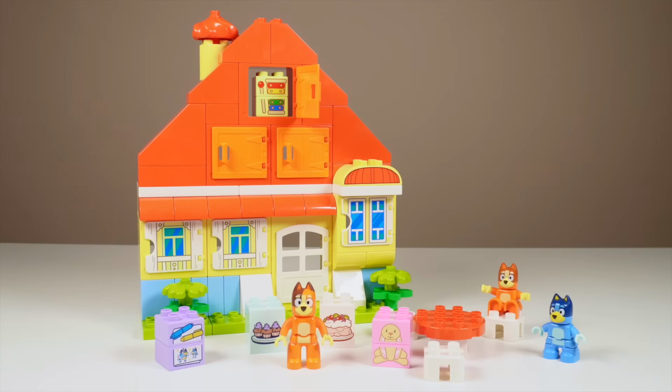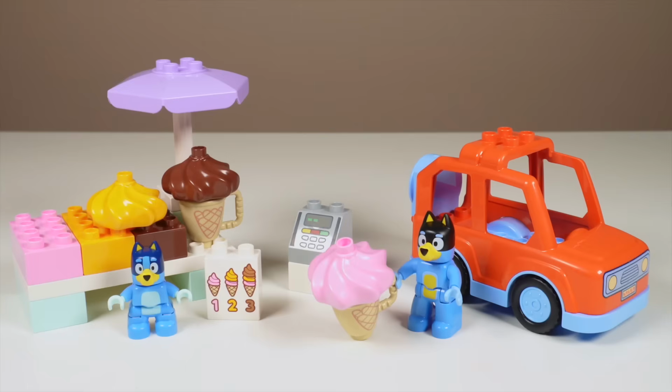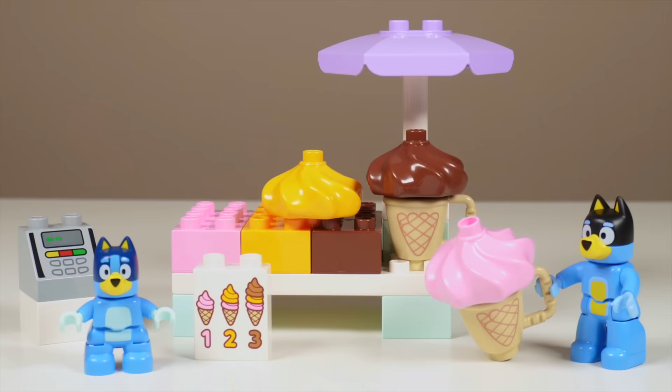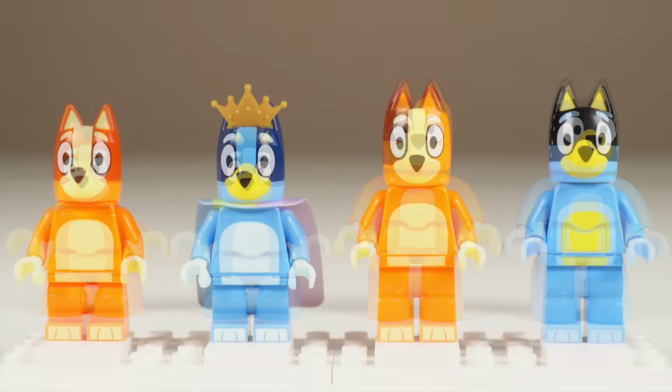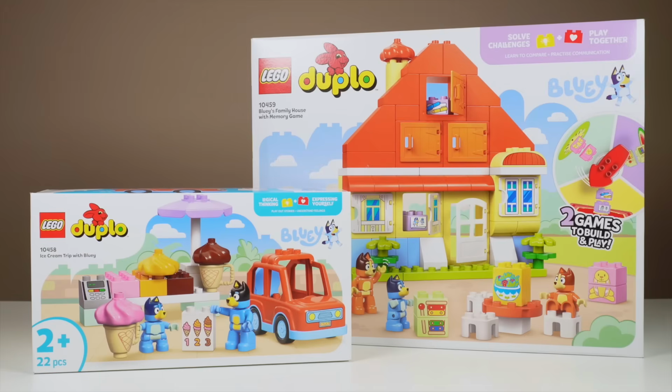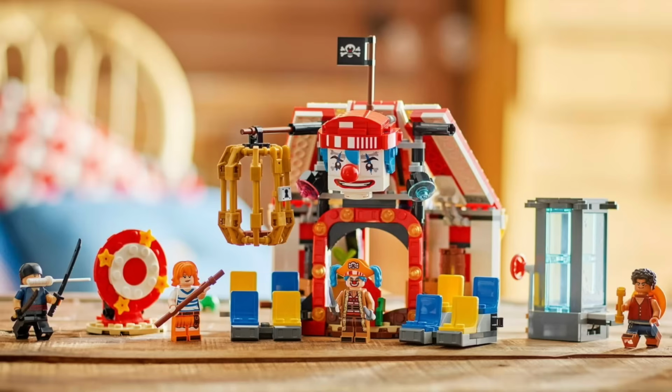The Duplo version of their house is super cute with a built-in memory game to find the blocks inside, and the ice cream trip set comes with multiple ice cream cones and a Duplo version of the family car. And it's great that there's options for kids of all ages, and my toddler's already having a bunch of fun with these. So there you have it, another really fun week in LEGO news with even more great sets on the way.